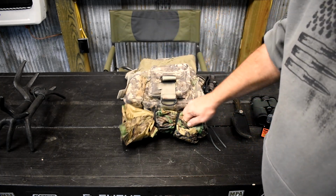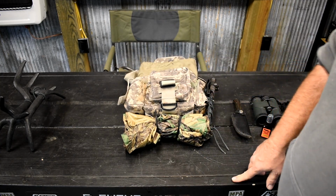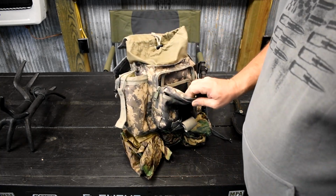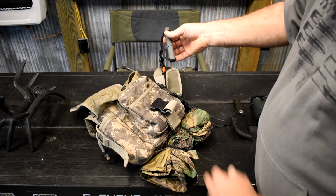This is just a $2, I think it was $2 and something, for that jacket. I've had it for several years. It is ripped up, but it still works. It does everything I need it to do. So that's the gist of what's in my bag, other than a flint starter.